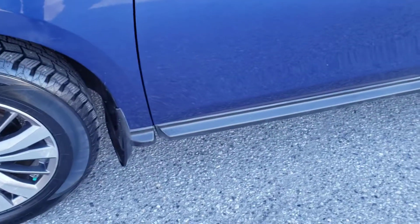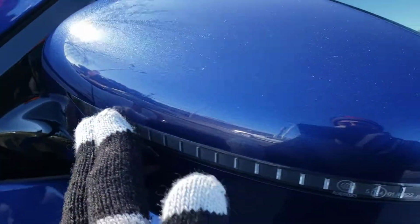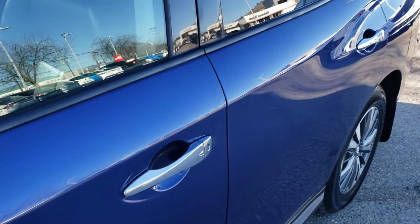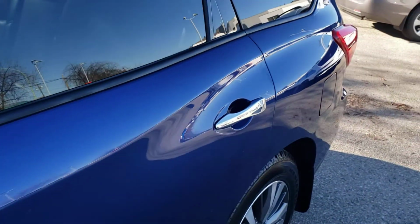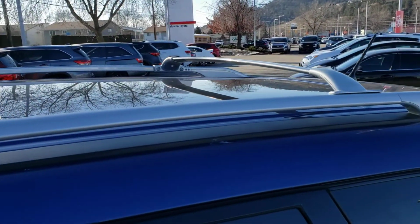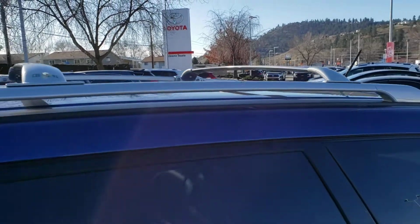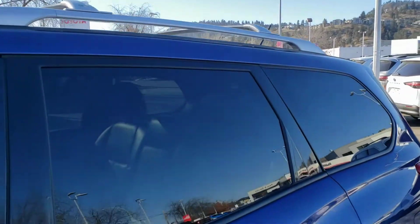At the bottom there, you have that nice black trim that runs along the bottom of the doors, and that's continued around the windows as well. You'll also notice the LED turn signal indicator integrated right into the mirror. And you've also got these great looking chrome door handles, which complement the chrome roof rails with the crossbar supports really nicely. And of course, that's a fantastic feature to have to easily expand your storage at some point in the future if you choose to do so.